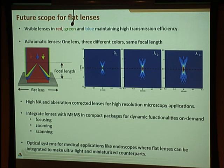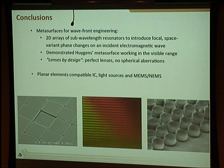There are people trying to do things in the infrared. Nobody has succeeded, at least in the visible domain. But this is part of the work. I'm finishing here. I hope it was not too long. I can show you some of the examples in a minute because some of you were asking me before. But this is where this technology has been evolving.